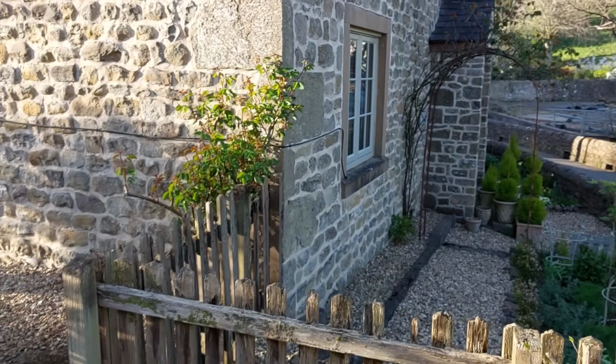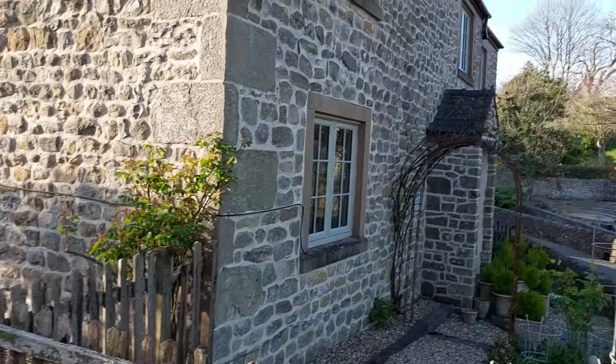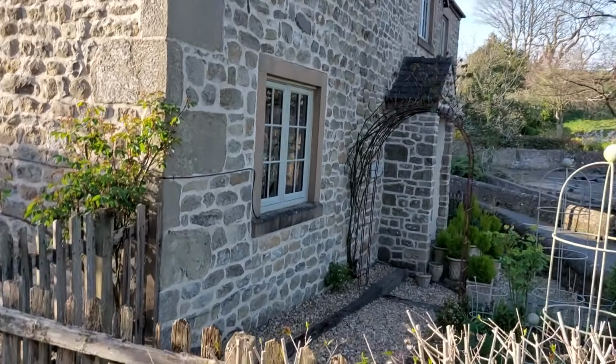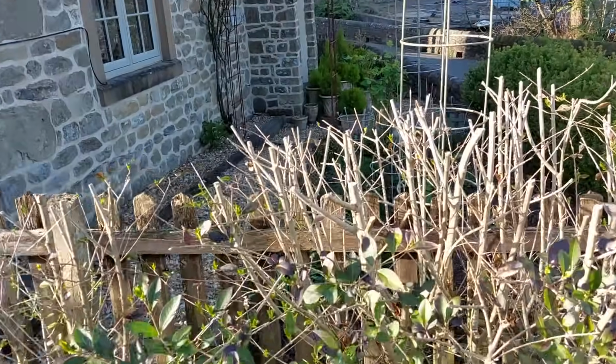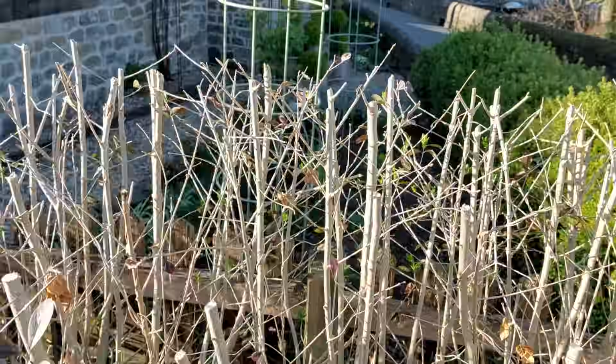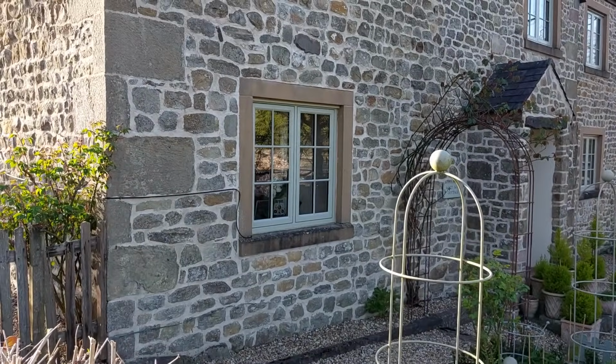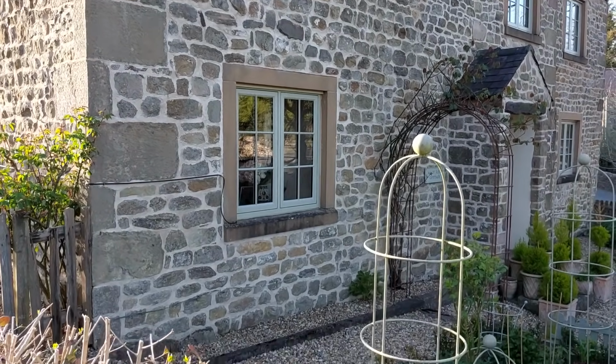And the other one, I'm not sure what you can make out, but here, now then, I'm going to have to step on the soil. We've just cut this hedge down. Go with me. I'll try and show you the front. So this is the front of our cottage.